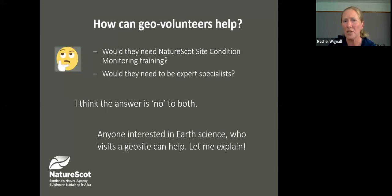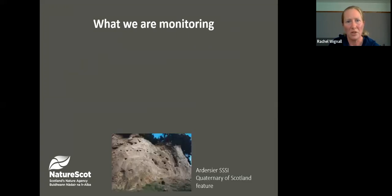I think anyone interested in earth sciences who visits a geosite, or has been on a geosite visit, or used a geosite for education, teaching or research, could probably provide us with the right information.